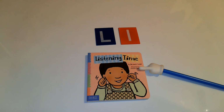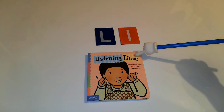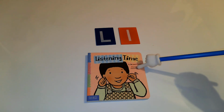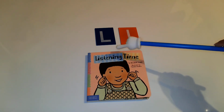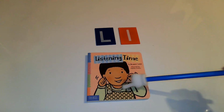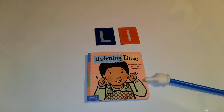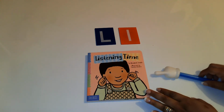Just like we always do, we're going to sing our song before we get started. The author writes the story and then he names the book. The illustrator draws the pictures. Now let's take a look. Remember, the author writes the story. He writes these letters that turn into words. And then the illustrator draws the pictures. So when you see pictures drawn in a book, that's because the illustrator drew the pictures. So let's look at our book.